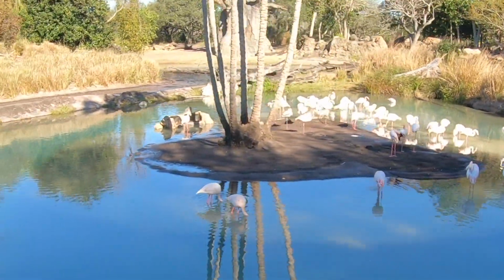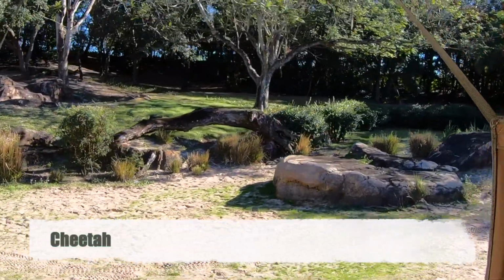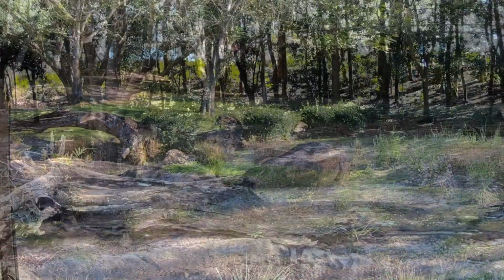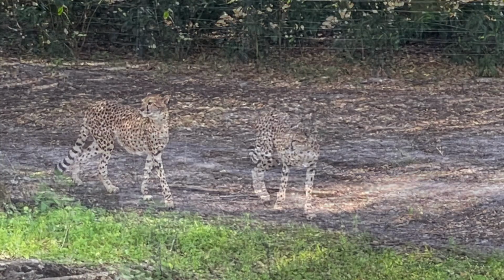Sometimes lay down in the grasses or stay way up on top of the hills. I know now they're nights. The fastest land mammals, they could reach speeds of about 70 miles per hour, but they are sprinters. They can't maintain this speed very long, a few hundred yards at most.